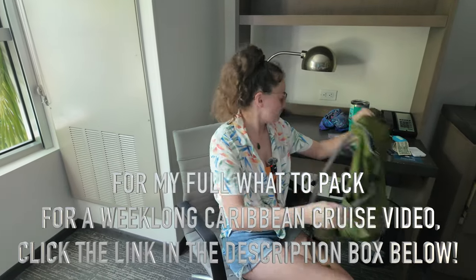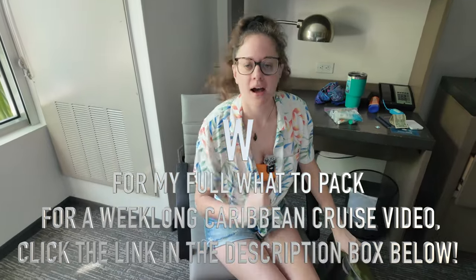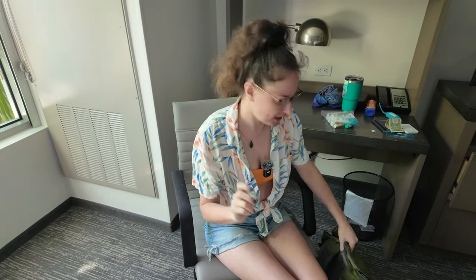I always wear my swimsuit underneath my clothes. Pro tip, a lot of people pack their swimsuit in their checked bag, and so they don't have it right away when they get on board. And so not very many people will be at the pool. So wear your swimsuit on embarkation day.